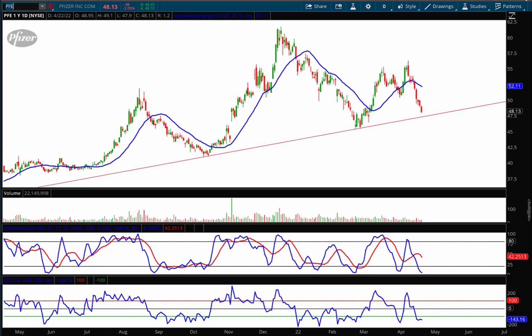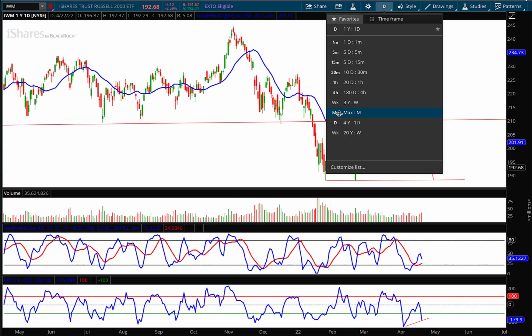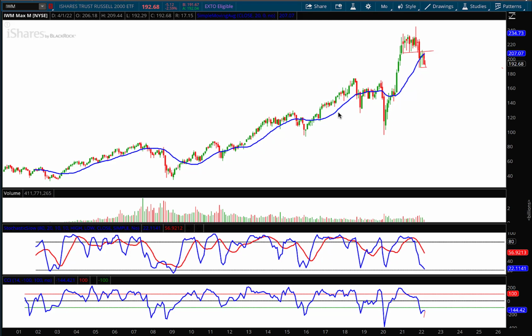Now, I gave you a little bit of a freebie taste test of what we do here at Market Rebellion, but don't just sit and hope that things are going to get better. Hope is not a strategy, my friends. Look at IWM again on that monthly chart. That is not something, oh, I hope it goes back and tests the high.